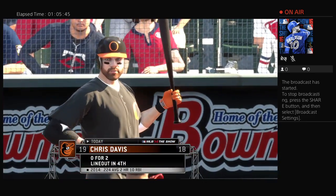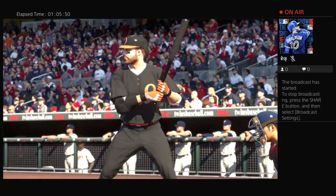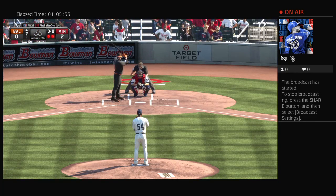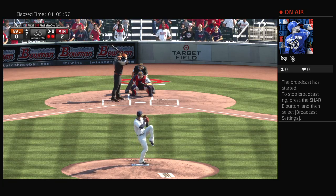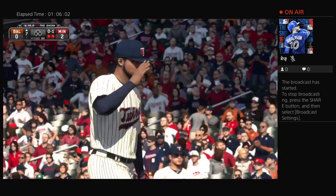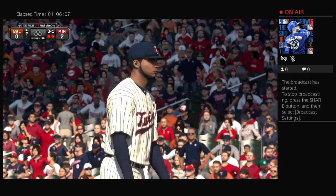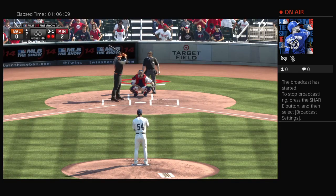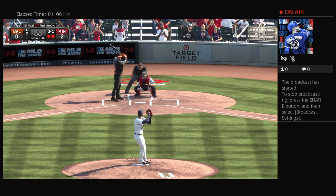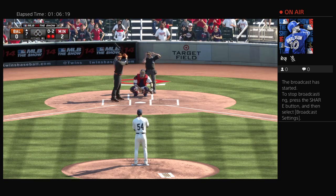Chris Davis will step in now, 0 for 2 to this point. In there for strike 1. You have to say they've really had a good game plan for attacking the 3, 4, 5 hitters all game long. Yeah, and I think the only thing that's better than a game plan has been the execution of that game plan. You're exactly right. They've held this lineup at bay. And he gets a piece of it here, but it's chopped foul.